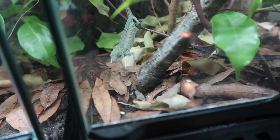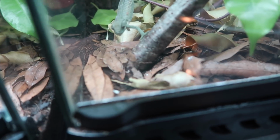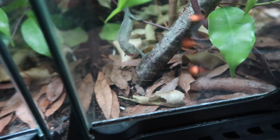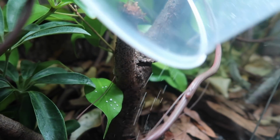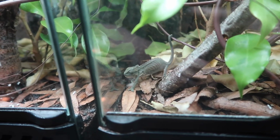These guys are so fun to watch eat. It's so cute, their little tongues. Go on. Okay, so now let's give some to the male. And there we go. So they both have some fruit flies now, so hopefully we can just get some cute footage of them eating.